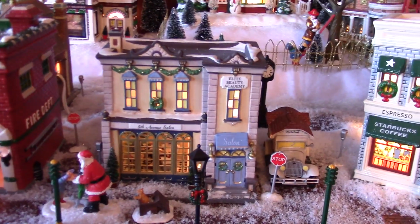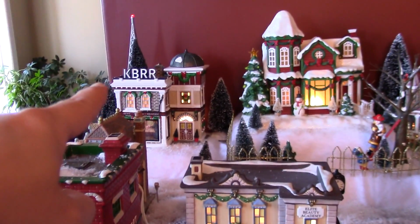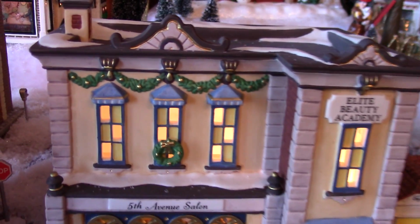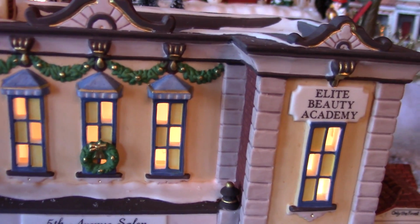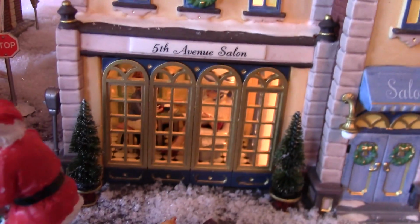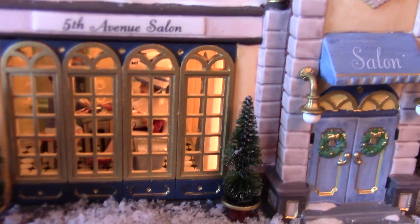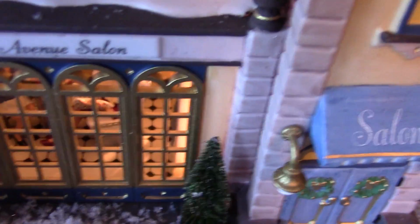although it must be from a different collection because it's not shiny, whereas my other Department 56 buildings like this one and this one are shiny. This one is a matte, but it's still beautifully detailed, really gorgeous finishing work on these, especially compared to the Lemax ones. And there's 2 little ladies in there, and it's not painted on. There are actually little figurines in there of a lady getting her hair done and her nails done by the looks of it. And look at the floor.